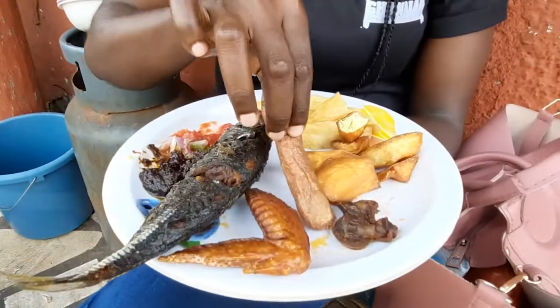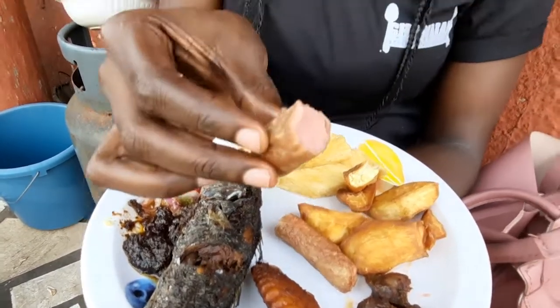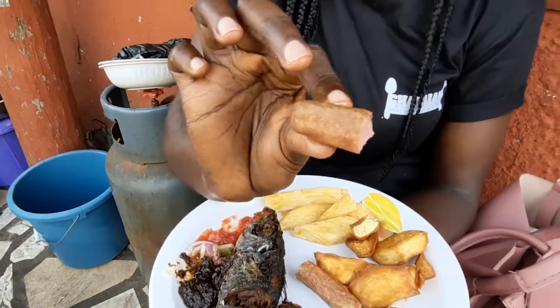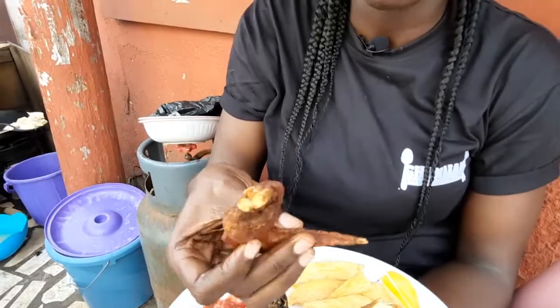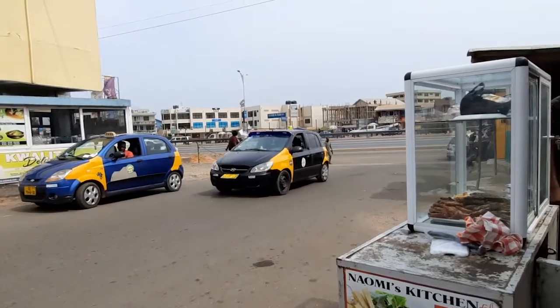There's also sausage in here. Wow. It's very spongy. You can see how juicy the sausage is. Well cooked, well fried. This is fried sausage for you guys. Very juicy. There's also chicken wings. This chicken is very... I wonder how old the chicken was when it was killed.